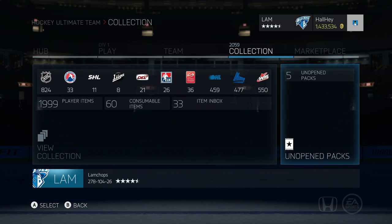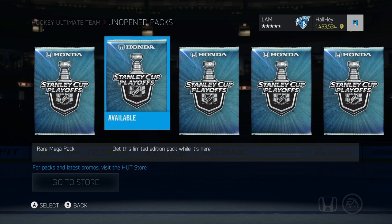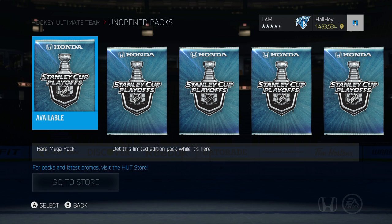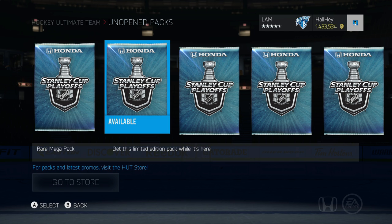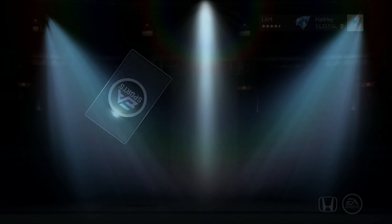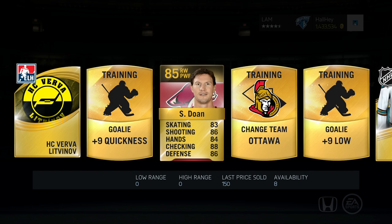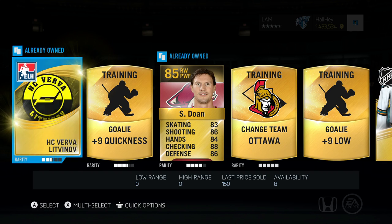Anyways, we got 5 of these 90k special packs that are out right now, and I decided to get 5 of them, and we're going to see if we can get something good in these packs, and maybe we can get lucky. Let's start off these pack openings, and let's see what we get. First pack here, come on. Let's see something good. Let's see a black Team of the Week card. Come on. And the first pack, we get a +9 quickness.